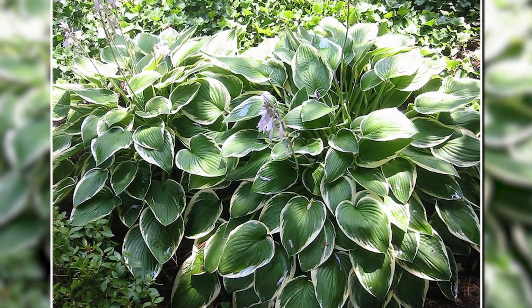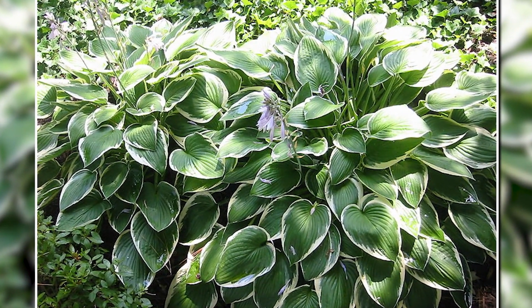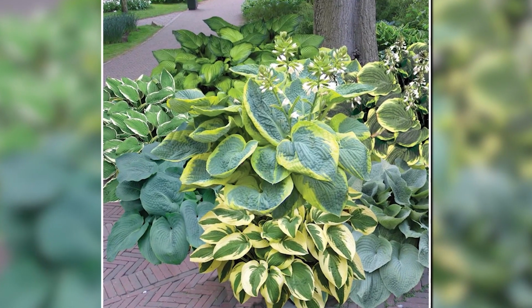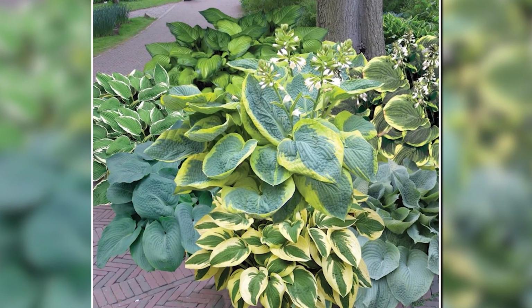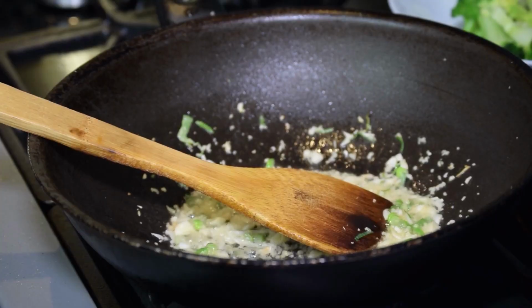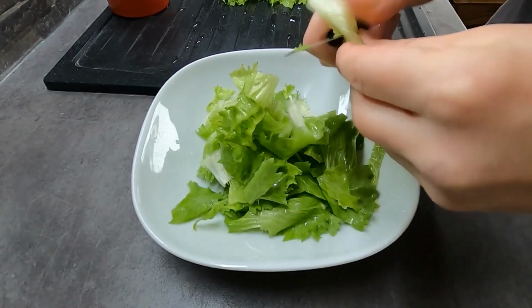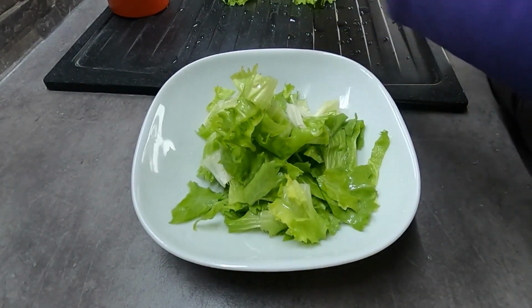So what parts do you eat? The most sought-after part is the young, unfurled shoot that pops up in spring, called a hostin. When harvested at just a few inches tall, these shoots are tender with a flavor very similar to fresh asparagus. You can rinse them and eat them raw, or lightly sauté them in butter. Hostas are delicious. The young tender leaves can also be used like spinach in a stir-fry, or as a wrap.